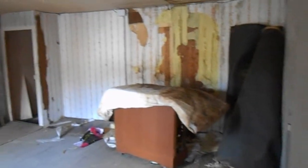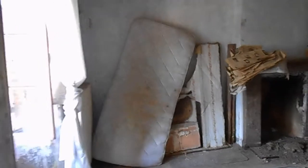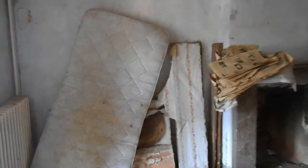We've actually made some progress in clearing out some of the mess. The previous owner left just loads of junk here. As I said, we know there's been squatters and everything, so all sorts of belongings we've had to clear out. But what we've done is we've just thrown them out the window and we'll gather them downstairs when we get there. So this is the fireplace here, and there's the wall.